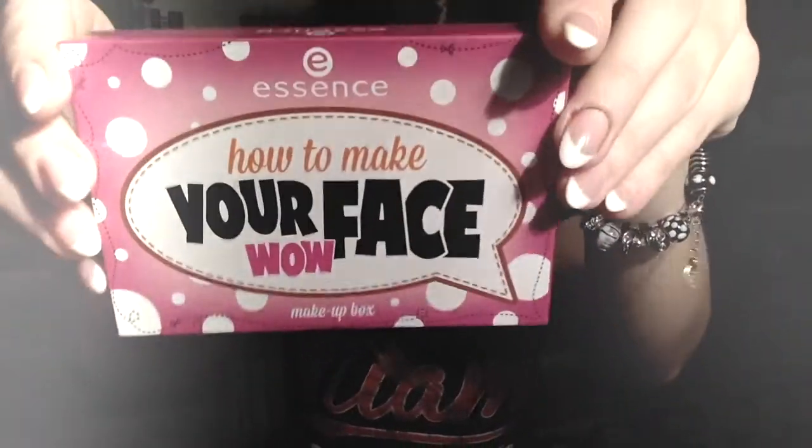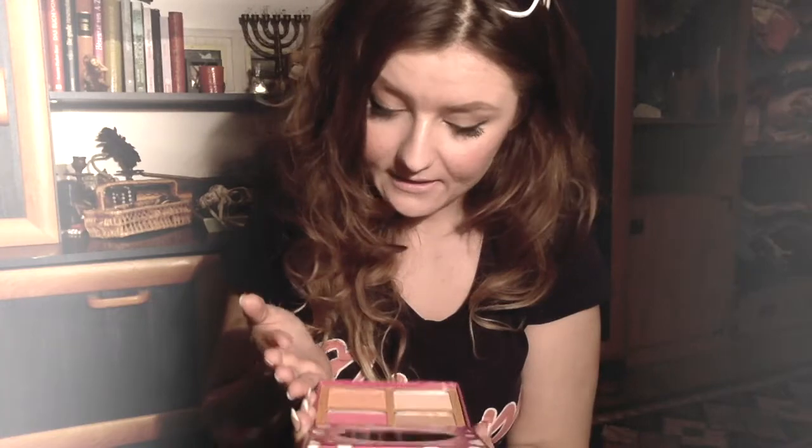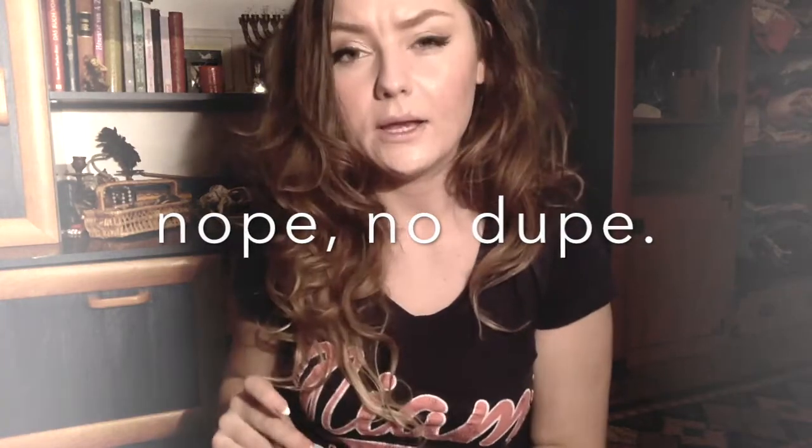How to make your face wow. I did not see this. Look at this. It's a little face palette from Essence. These blushes are hella pigmented. And this is a lovely shimmery bronzer. And this is a beautiful highlight. Oh my god, this highlight could dupe the Autumn Glow highlighter, the cream highlighter from Pete's 2 that I am panning right now. I will do a comparison and I will let you know.